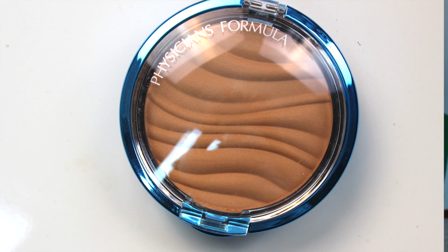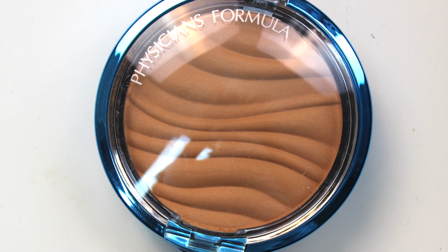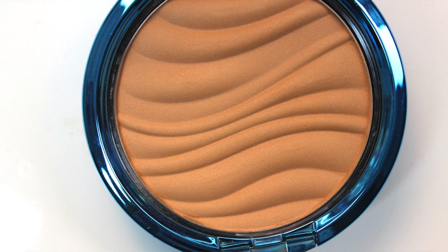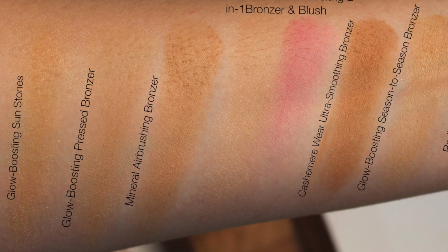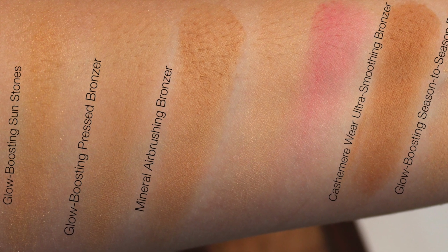Next bronzer is from the Mineral Wear line, and it is one that landed in a favorites, not last month because I think I skipped last month, but 2 months ago. It's the Mineral Wear Talc-Free Mineral Airbrushing Light Bronzer, and it has this cool little wavy design inside. Essentially, why I loved it is that it has a beautiful satin finish. This is the light version, so you can see it's a little darker than the ultralight for the super fair skin girls, and yet it still is going to give you that super matte look. You can use it to contour without being super orange, super dark.